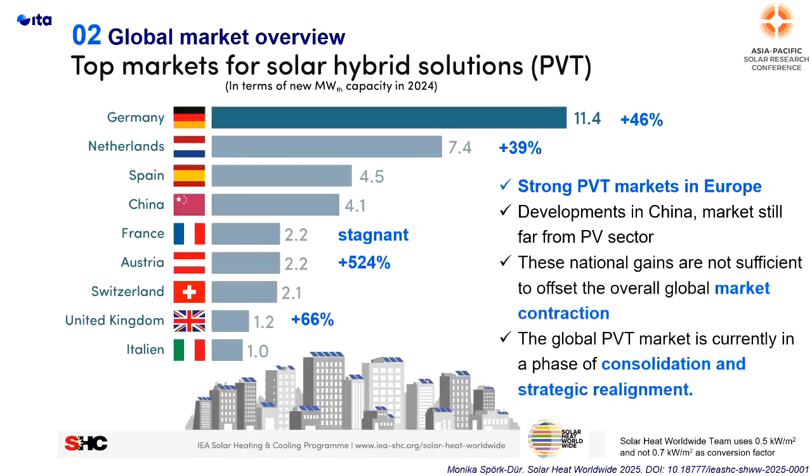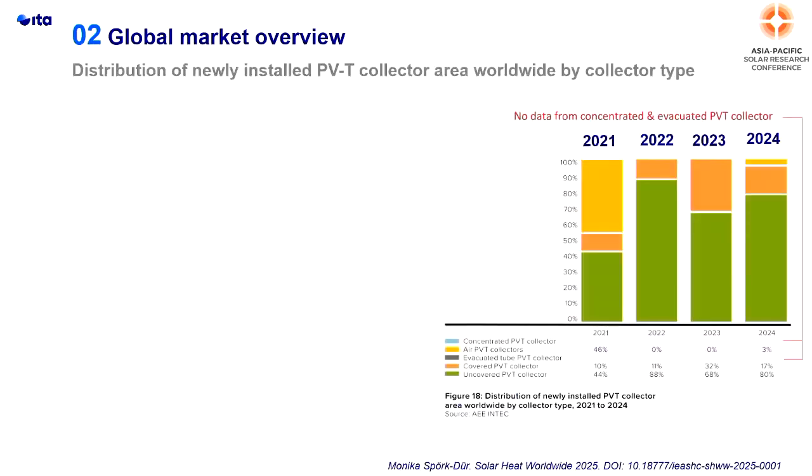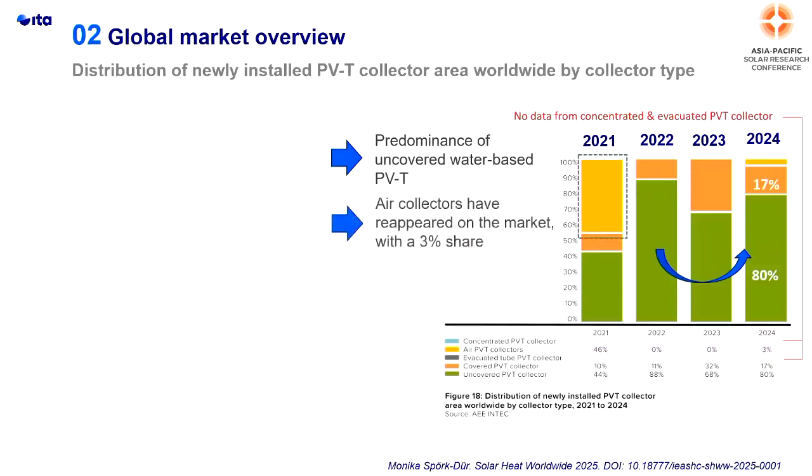Still, these national gains are not sufficient to offset the global market contraction, and the global PVT market is currently in a phase of consolidation and strategic realignment. Looking at the distribution per collector type, we see that last year it's a bit of a mirror from 2022, with 80% of the installed area from uncovered PVT, followed by 17% of covered PVT. And here we see that the air collectors have reappeared in the market with 3%.